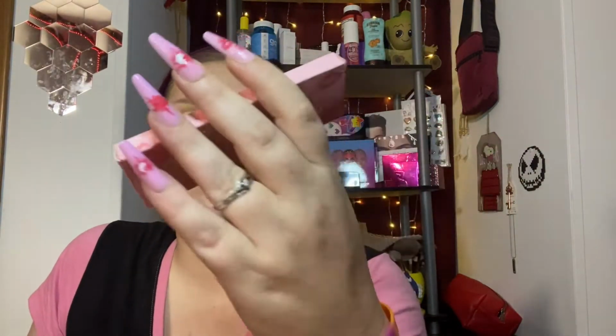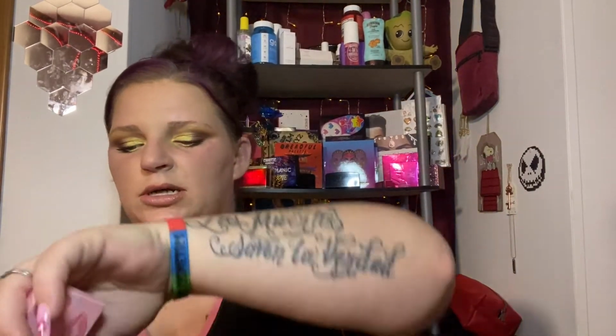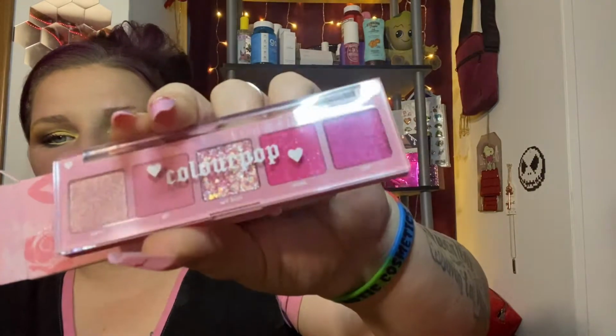Then this collection, I only kept the 143. When I did my ColourPop giveaway, I gave away the other ones that were in this one. Look how gorgeous that is.